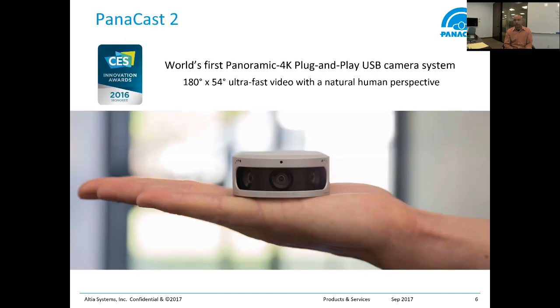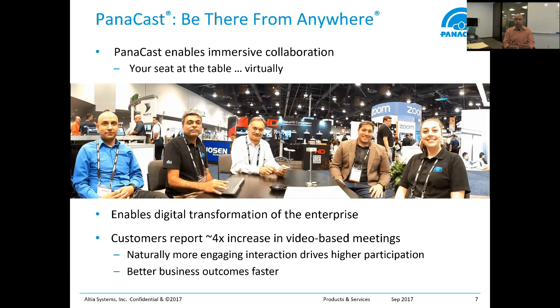So let's talk about the Panacast 2 camera. For those of you who are not familiar with Panacast 2, it's a really small device. As you can see, it's smaller than the palm of a person. There are 3 cameras mounted at the camera head, an array of cameras. We take real-time video from each of these cameras, and we deliver a 180-degree field of view and 54 degrees tall. It's a very natural, human-perspective way of looking at things.